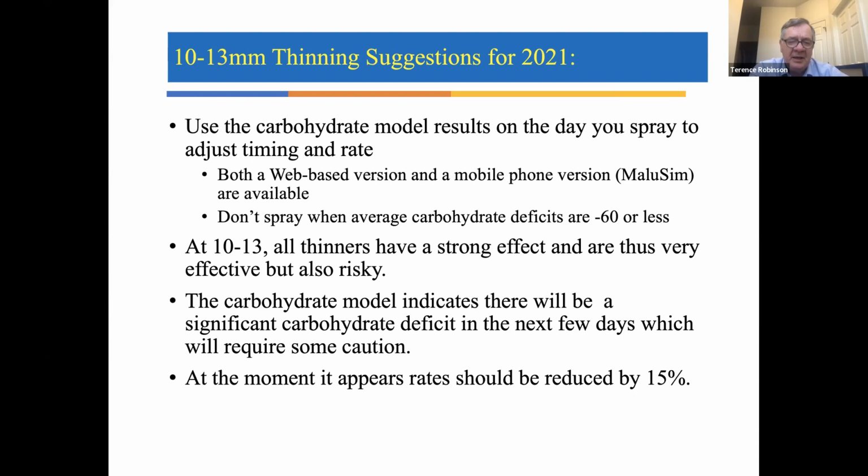That leads me to put a little bit of caution out there that right now it looks like we'll be facing a significant carbohydrate deficit in the Sunday, Monday, Tuesday, Wednesday timeframe. And so it would probably be appropriate to reduce the rate that I've given you by 15%. But I want to say again, if the temperatures don't materialize and you look at the model on Sunday morning, Monday morning, Tuesday morning, and it says don't reduce the rates, then don't reduce the rates, because then you will need the full rate. So that's why it's so important to run the model right before you spray.